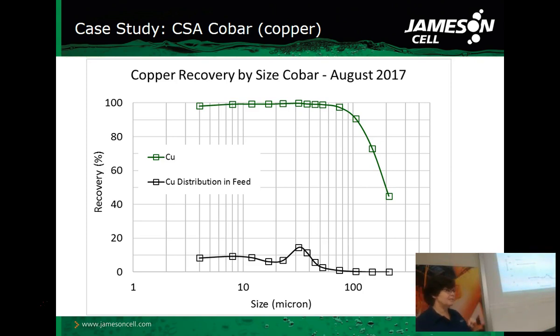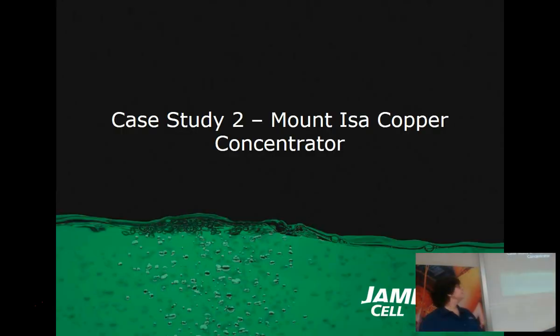And because no flotation presentation is complete without some recovery by size, this is just to show they grind to a P80 of about 100 micron, so you wouldn't expect there to be much over 100 micron, and you can see from the copper distribution there's essentially nothing in those size classes. But everything less than 100 micron, essentially you're getting near complete recovery. Good head grade obviously means they can get good recovery, but the overall circuit recovery is in excess of 97, and the concentrate grade is generally around 27. So that was Cobar, very successful implementation of the cleaner circuit design.